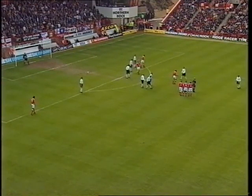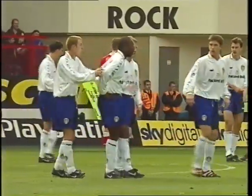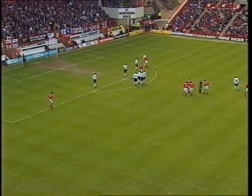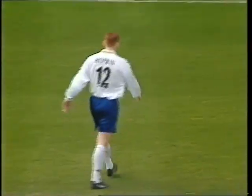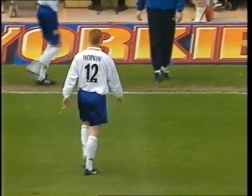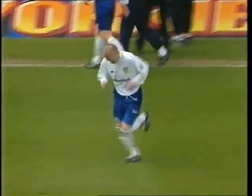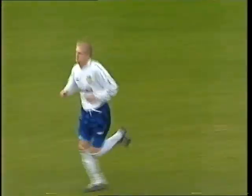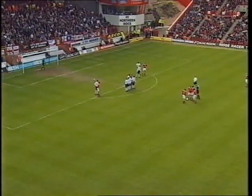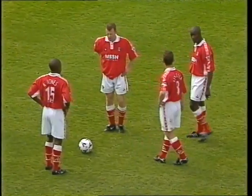And Leeds are forced into a change in the 16th minute. David Hopkin isn't going to be able to continue. Former Crystal Palace man is going to be replaced. And Alfie Haaland comes on for Leeds. Now he has been playing at right back. I think he'll just have to slot into midfield.